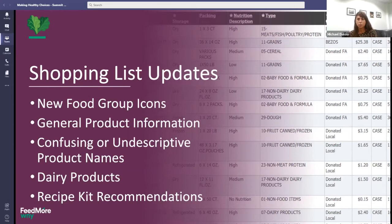But before I jump into all of that, I just wanted to point out my favorite column on our agency shopping list is actually the nutrition description, which I don't think we talk about very often. We have an internal nutrition policy where we evaluate all of the products that come into the warehouse and rank them appropriately. So you can feel really good about the foods that you're ordering for your agency by just looking to see how many high or even medium ranked foods you're bringing into your community.